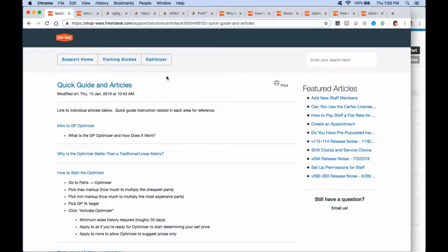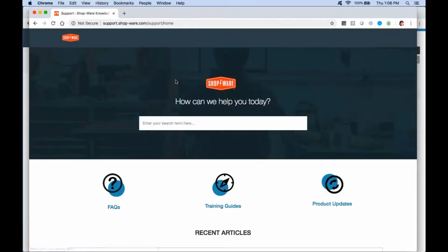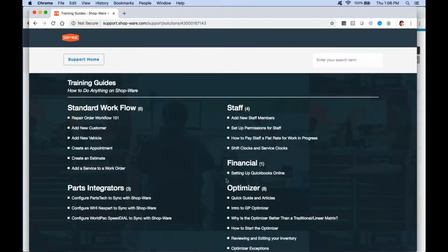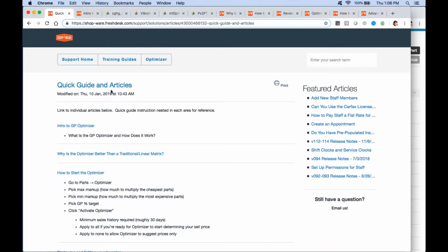What I want to begin by showing off is the Optimizer-related articles that we have freshly published in our new knowledge base. For those of you who have been following our release notes, we recently launched our knowledge base, which is support.shopware.com. If you go to training guides, you will see a section titled Optimizer, and you will see all of the articles. They cover the same kinds of things that I'm going to be talking about at a higher level today. So if you want to go back and review, these are all here for you in perpetuity.